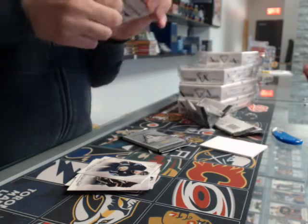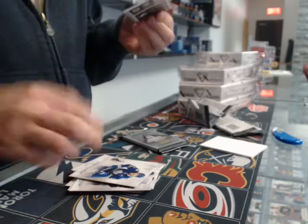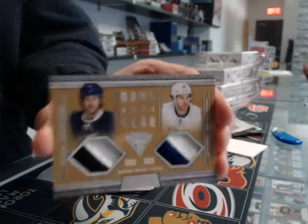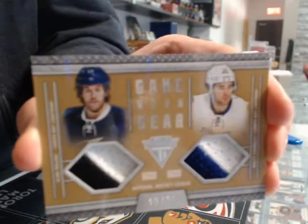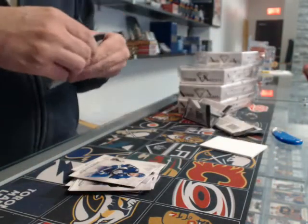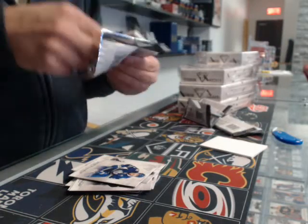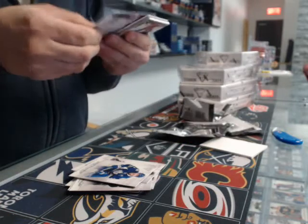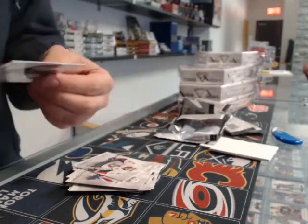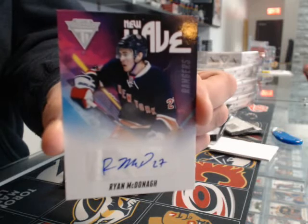We have a patch, so let's see what we have. No, it's a dual prime for Tampa Bay Lightning, Ryan Malone and Brett Connolly, rookie. He only had one game worn gear in this box, so that's pretty cool. Titanium 13/14, always three to four game worn gear. And we have another autograph. This one is cool. For the New York Rangers, new wave, Ryan McDonagh. This is not a rookie, this is second year. That's so cool.